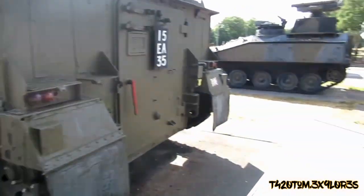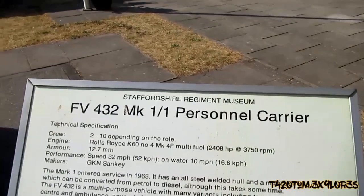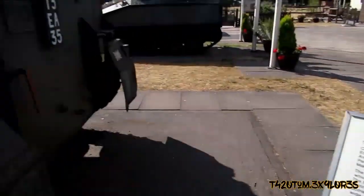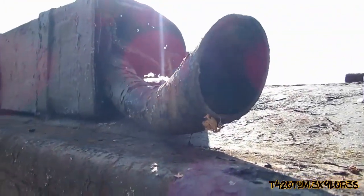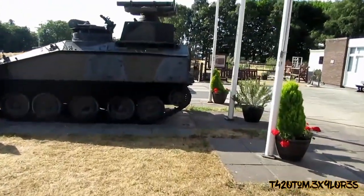What does the tank say? That's what tank has, people. Got the exhaust. That's mad. Let's see what this one is with the rocket on.